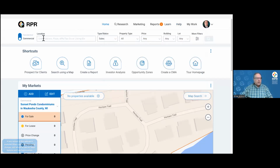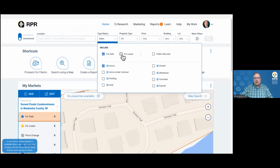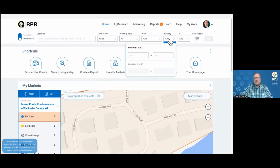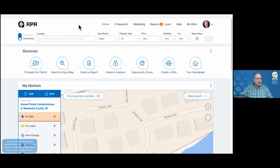All right, we're going to go and look at the search bar here. The first box says location. You can enter an address, a city, a county, a zip code, whatever you'd like to get started. Under type, again, we can look at for sale, for lease, or that public record data. Under property type, again, you can choose any of these different commercial categories, or you can choose all. That's what we have it set for. Then you have price range, building size, lot size, and so on.